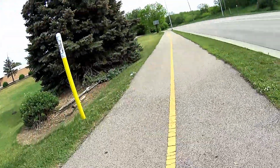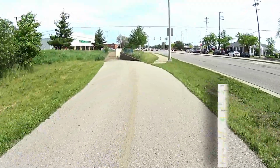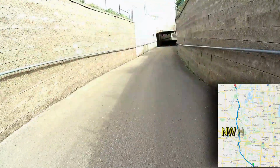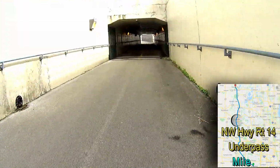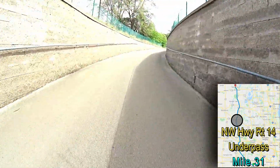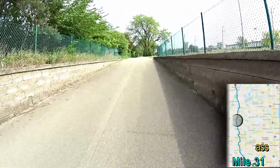Once you pass under Route 14 Northwest Highway, you'll be traveling along Main Street. And the next big intersection you come to is Crystal Lake Avenue. Now, if you were to follow Google Maps, they would tell you to go straight along Main Street until you got up to Illinois 176.